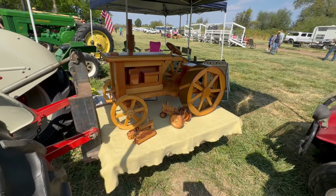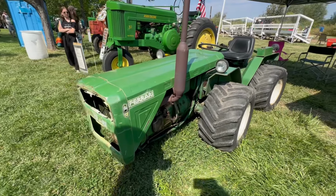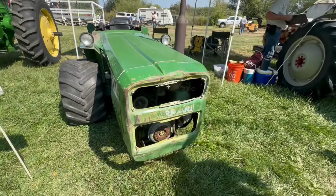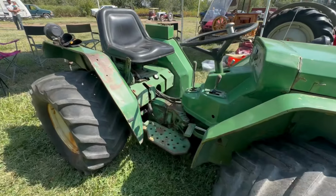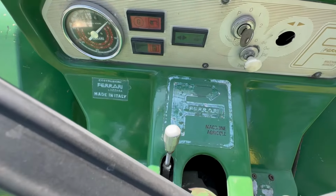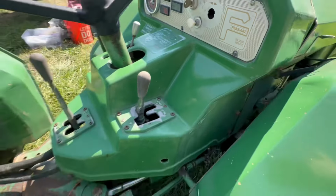This is what I've been waiting this entire time for, the Ferrari. This 1980 question mark Ferrari Model 85. This has a 3-cylinder in it. Made in Italy. Trailer and backhoe. A couple of little ones.